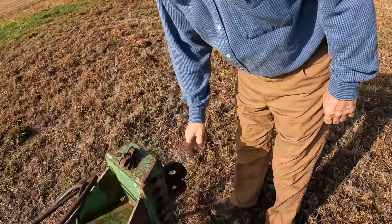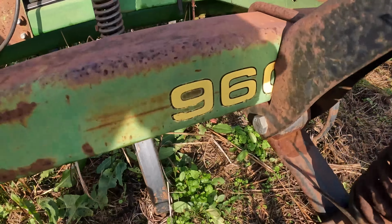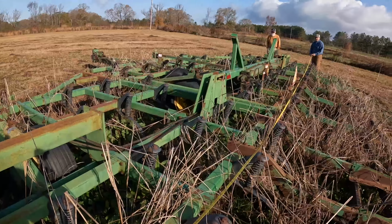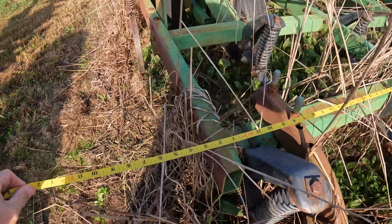The John Deere 960. How wide is it? I'm going to say 38 feet. 38? Yeah. That may be too long. 30. That's what I see. 30 feet. I like it. It's in good shape. That's the reason I like it.